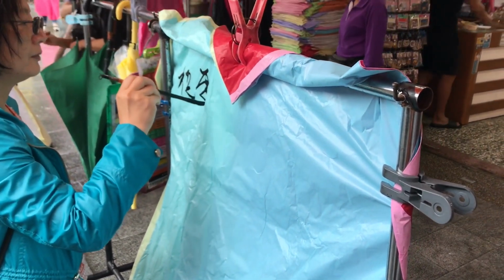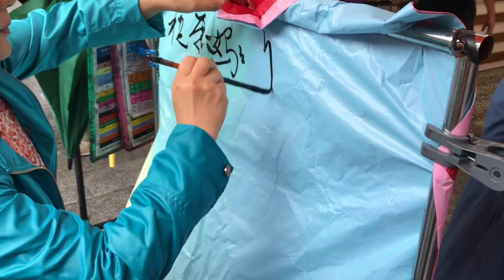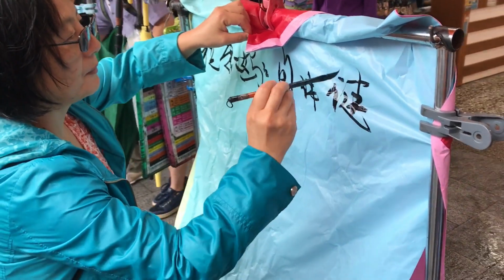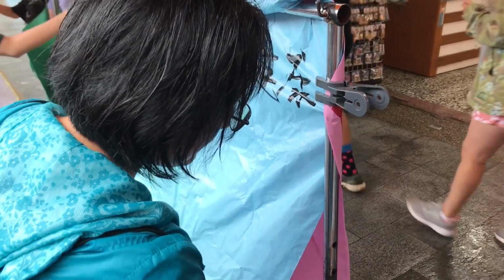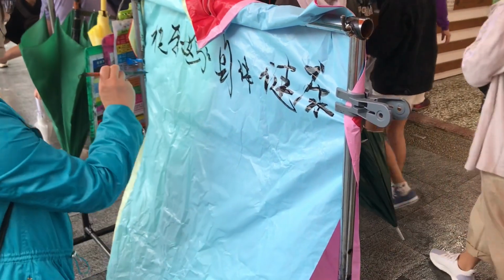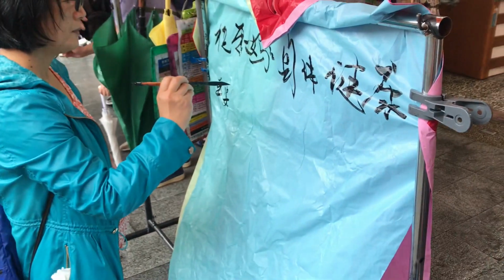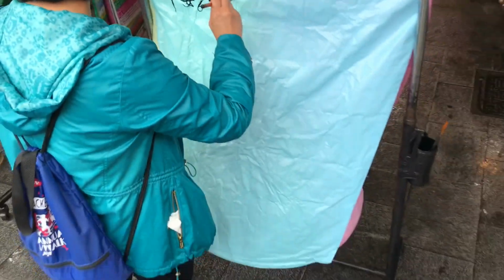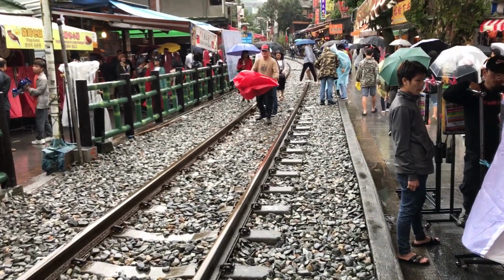Wow, she has a lot of things. Are you writing the same thing or what? Okay. Yeah. Okay. So 30, huh? So this is a railroad track.